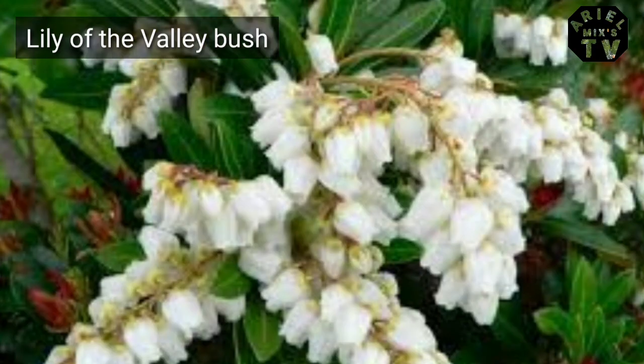Lily of the valley bush is native to eastern China, Taiwan, and Japan, where it grows in mountain thickets. Pieris japonica is a slow-growing evergreen shrub, or, after a very long time, a potentially small tree that grows from about 9 to 13 feet tall and 8 feet wide.